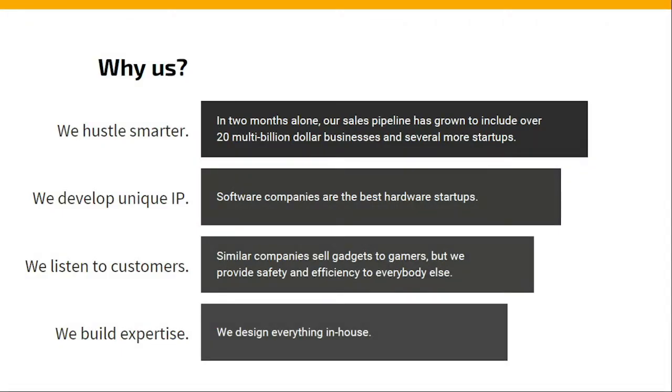You might be wondering why we're the right people to solve this problem. And the simplest answer to that question is that we work really hard at it. Just over the last 2 months alone, we've had over 20 multi-billion-dollar businesses reach out to us inquiring about our technology to learn more about how they can improve their products and workflows. We develop unique IP. We not only have a patent that's been granted, but a pipeline of provisional patents that we're working with our lawyer to turn into an IP portfolio. And most importantly, we listen to our customers. We spend time doing demonstrations of different form factors and designs to get a better understanding of how we deliver value with an integrated solution. And we develop everything in-house so that we can build the expertise that gives us a competitive edge.